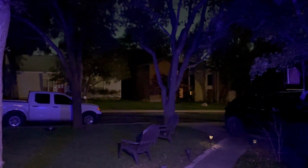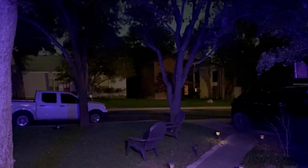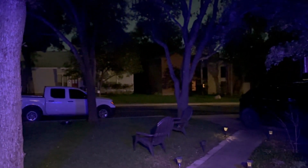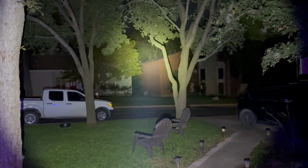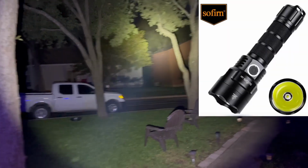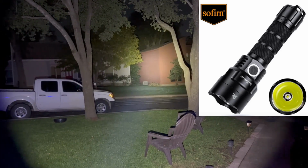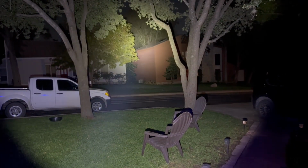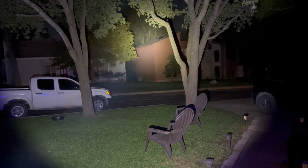Of all of the budget branded or semi-branded lights, the SOFIRNs, just like the Convoys and others, are probably your best deal. So you've got the C8G here from SOFIRN, and you've got, I don't know, close to, I think it's 80K, 85K.